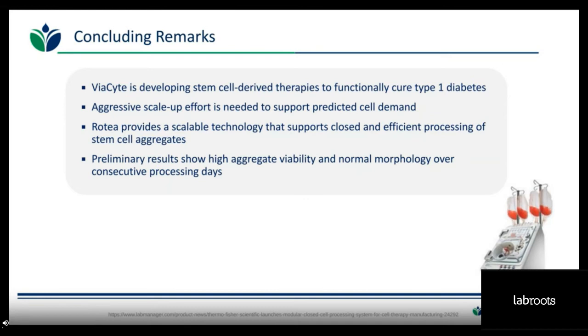So in addition to its ability to maintain aggregate viability, integrity, and morphology, the Rotea's counterflow centrifugation technology is scalable, making it suitable for BioSite's process as we scale up production. Additionally, the Rotea also matches our requirement for repeated batch bioreactor media exchange versus typical perfusion-based processes on the market.